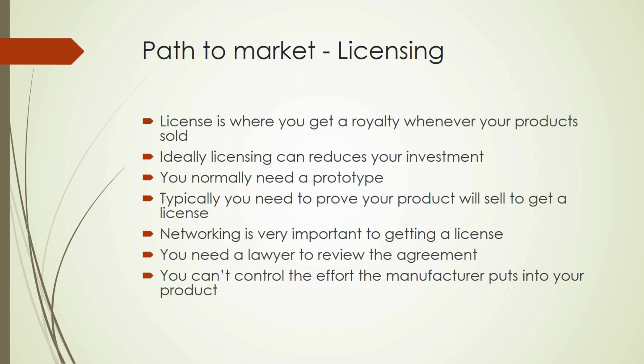Now, networking is a lot different in licensing, but you really need to do it. And networking here is where you go out and meet some of the salesmen or the marketing managers of the company and use them as an avenue to really get into the company. So instead of going in cold to product development or the company president, you're going in with one of their salespeople or one of their marketing people who are there as your advocate. And that's really the best way to get a license.